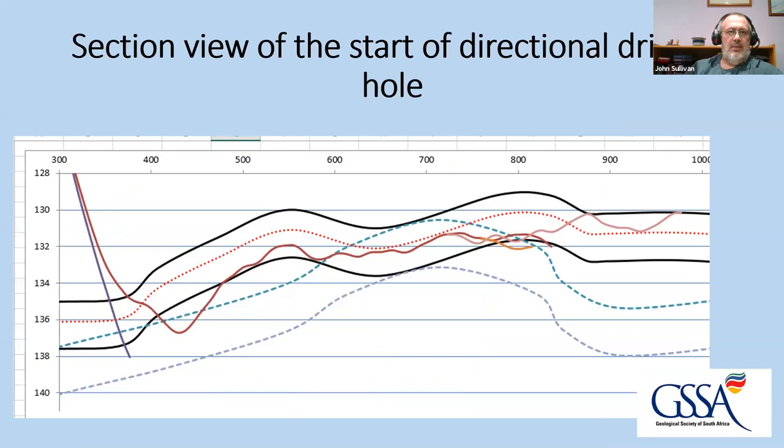Now, just a section view of one of our directional drill holes. This is the site that I've shown to you. It starts off on surface and goes down at about 70 degrees. In this specific blue leg, we expected the coal to be at 137 meters below the surface. We got it at 135. For us, that's a bit of a problem because we haven't flattened off yet to get into the coal seam. So here we try to flatten off and get into the coal seam, but this is our problem.